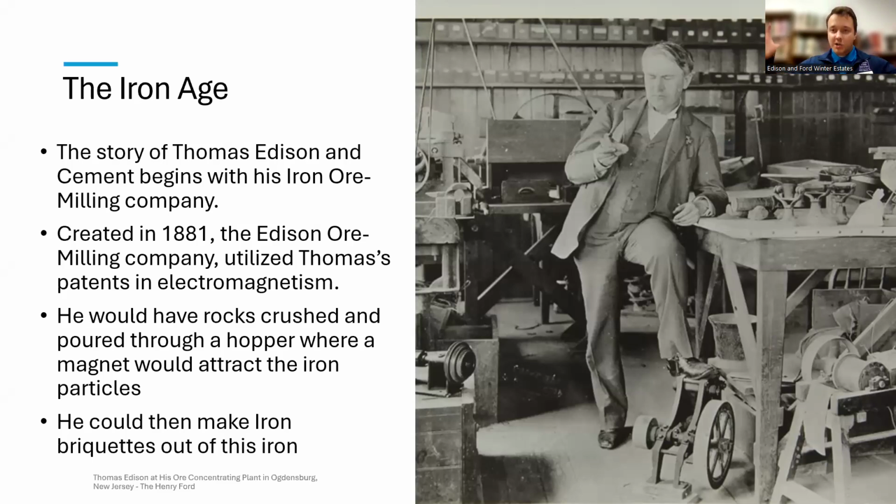Essentially, he wanted to crush a bunch of rocks, and then he would take this powdered rock, bring it through a hopper, and he had magnets that would actually attract the iron particles out of this crushed sand. And he could make iron briquettes out of this iron. And here we do have a picture of Thomas Edison at his ore concentrating plant in Ogdensburg, New Jersey.